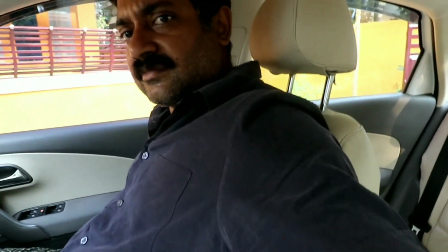Just my camera angles keep on rolling. I'm going a bit more higher. I'm reaching a good height now. Backside view from the front driver's position.